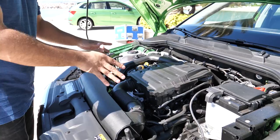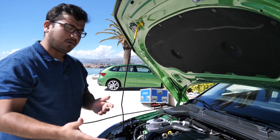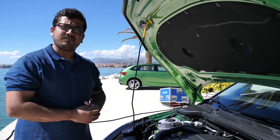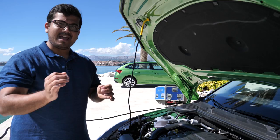If you want something a little bit more powerful than this, then there is the 1.5 Evo TSI, which is a 4-cylinder turbo petrol engine, which makes 150 horsepower. That also comes with either a 6-speed manual or a 7-speed DSG. If you want a diesel, there is the 1.6 TDI turbo 4-cylinder diesel engine, which makes 115 horsepower, again with 6-speed manual or 7-speed DSG. And there will also be a bivalent CNG engine in the future.